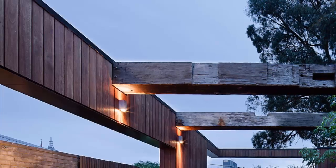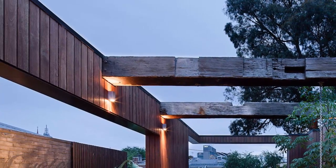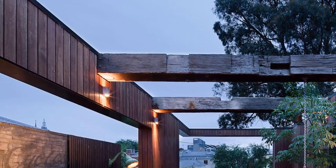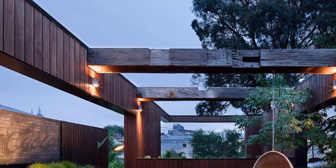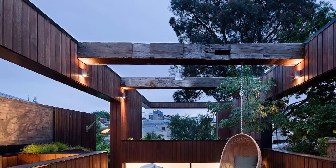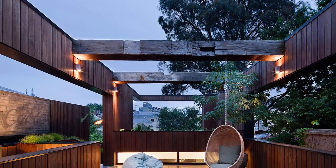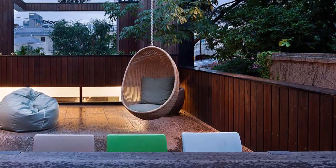Number 1. The old and the new are juxtaposed within this outdoor addition. The perfectly balanced outdoor space features reclaimed timbers as well as a view of an original brick wall. Framed by the use of modern features and clean lines, the older materials harmonize perfectly with the updated space and pay homage to the building's unique past.